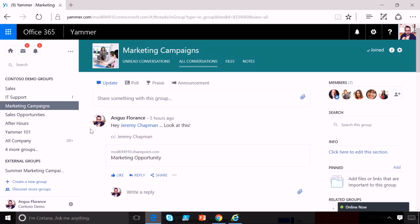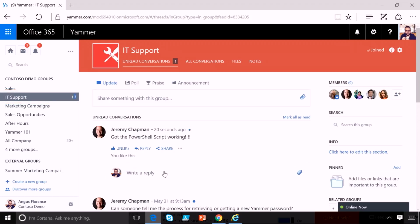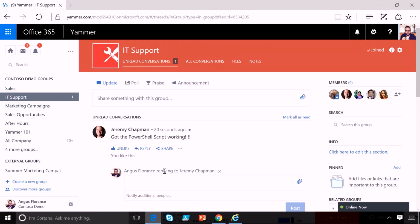And something else I've seen recently with Yammer is notifications popping up as I make updates or other people make updates in the feeds that I'm part of. Absolutely. So let's show that now. If you're in a Yammer group and you post a message and I just happen to be in Yammer at the same time, I'll get a little notification in my navigation bar with your profile picture, and the unread group count will go up, and then I can click on that message and go in and edit it.